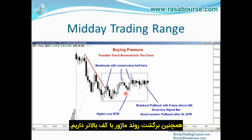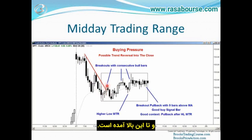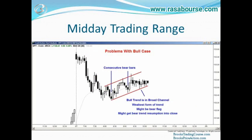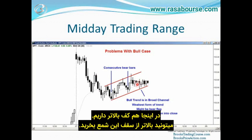Also, higher low, major trend reversal, a bear channel, a bear trend. We have a breakout above the moving average, and it continued up here, a bigger breakout here, and a higher low. So, to me, this is a reasonable buy. So you're looking for a reason to buy. We have a bull signal bar here, above the moving average, another higher low. I think you could buy above the high of that bar.